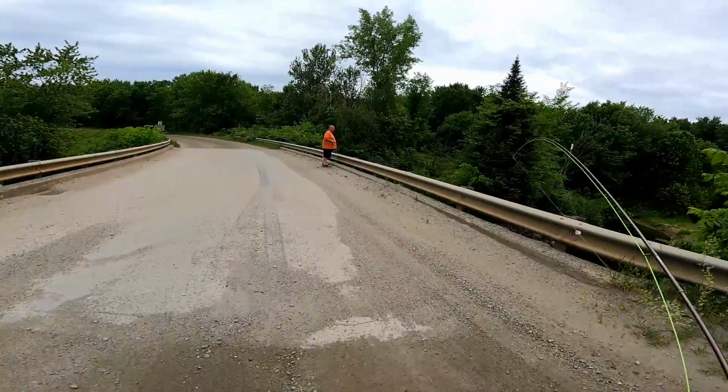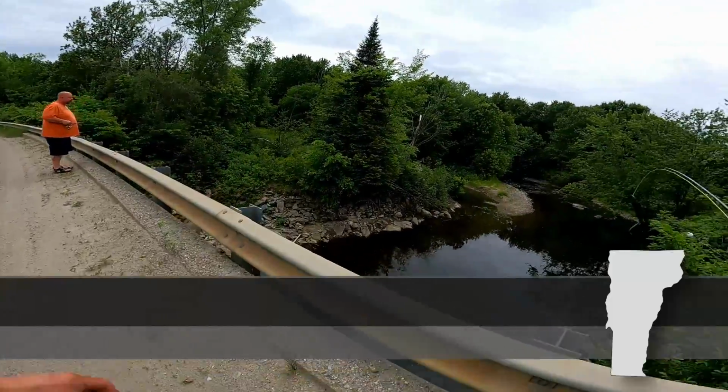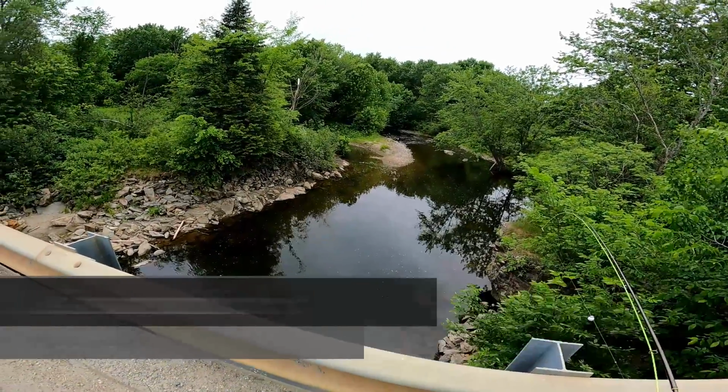So just to demonstrate, Doug, where are we headed right now to go fishing? No clue. This is like 75% of our planning for fishing in the Northeast Kingdom. It's just no clue, driving, and somehow we actually end up at places that have fish. Oh yeah. Boy, it looks really nice up there actually. All right.